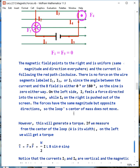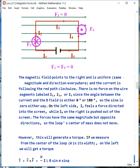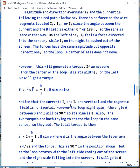Now, I2 and I4 are vertical, and the magnetic field is horizontal. The loop might spin. However it spins, though, theta, the angle between I and B, is always going to be 90. So if you imagine this loop spinning around along this axis, this is always up, this is always down, and this is always left to right. So they'll always be perpendicular. This will always be 90, so we can get rid of that sine.